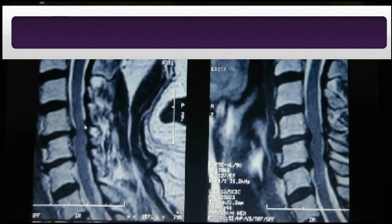The interesting thing is the cord is the same signal throughout its course. There isn't focal cord edema there, so I would suggest that it's chronic. Typically, if something were to happen acutely with a cord impingement like this, you'd anticipate there to be edema within the cord, and there's not. So I would say it's probably chronic. Okay, so no spinal cord signal change. So it's compression from the disc herniations at C4-C5 and C5-C6 on these sagittal cuts, right?